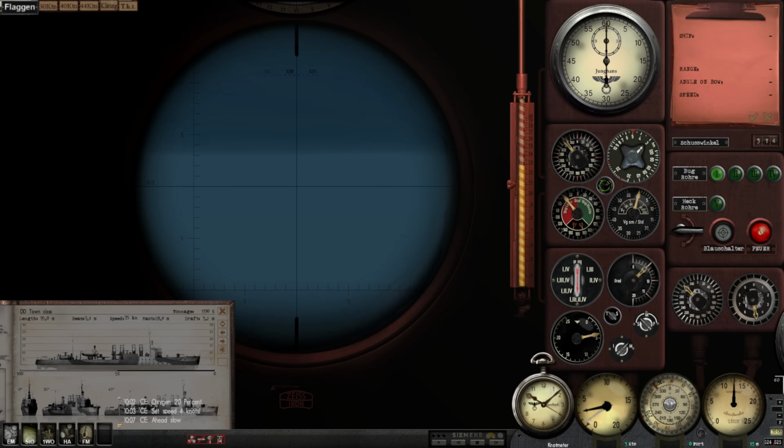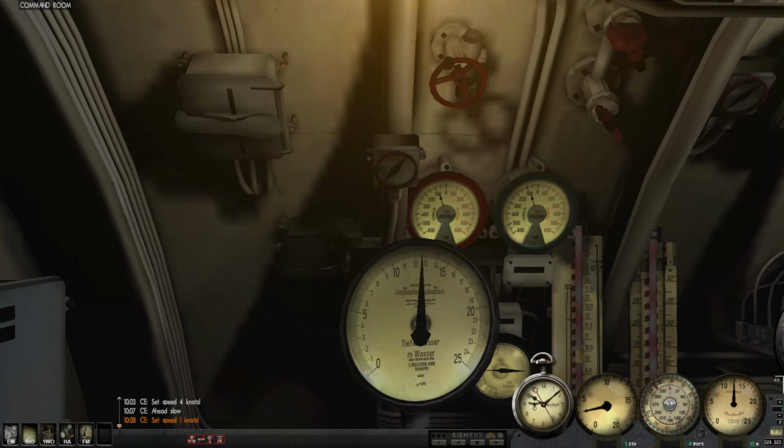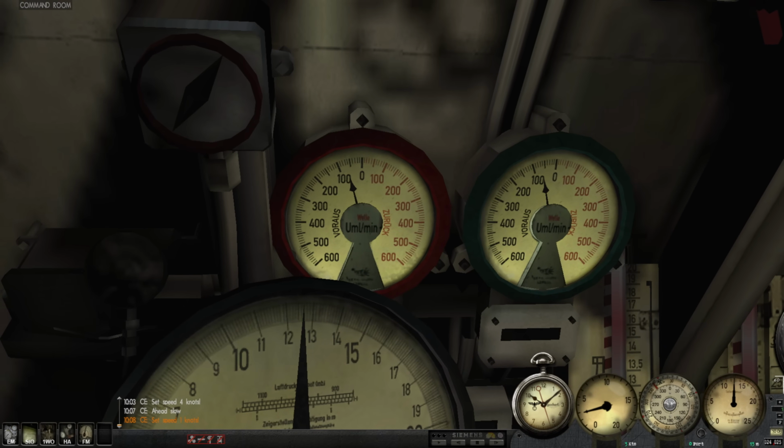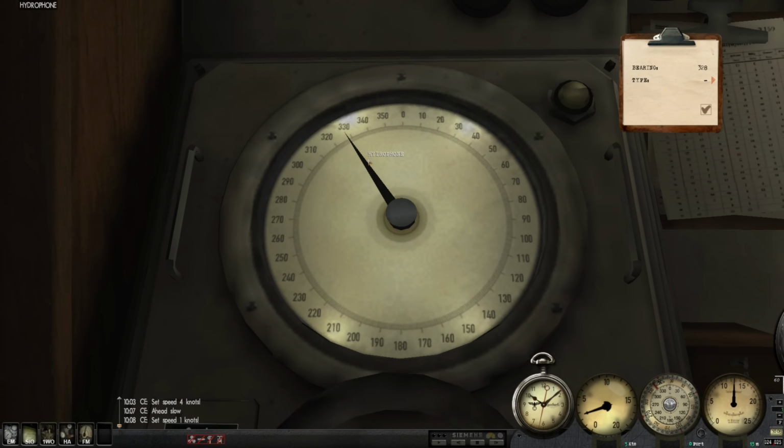Reduce speed. 2 knots, 50 RPM. So, even slower than 2 knots. Nice and quiet. Let's listen on the hydrophone. That's the warship. That's the lead, I think. Yep, definitely. That's the town class off the 310 degrees. Steady chug. Does not sound like she's accelerating or anything. Doesn't really sound like a warship that has detected a U-boat.